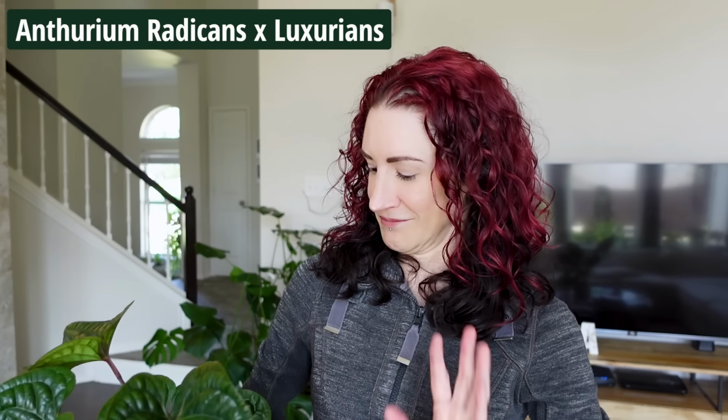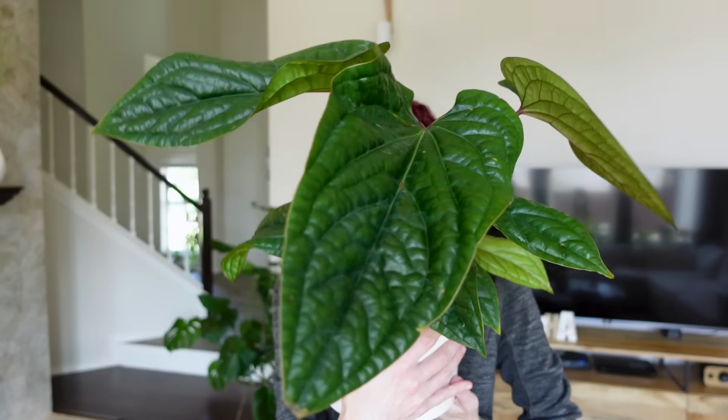This is an Anthurium luxurians by radicans. If I have that backwards, if it's radicans by lux, I'll just flash up on screen what it is. Sometimes I mix up which one is first. But this beautiful baby, oh my gosh, I still can't get over this.